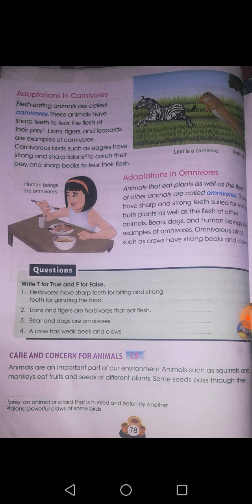Second thing, certain things like leather bags, belts and fur coats are made from animal skin. For that, animals are killed in large numbers. So we should avoid using such things, so that animals will be protected.